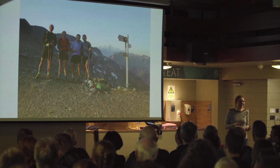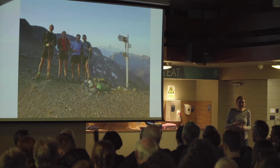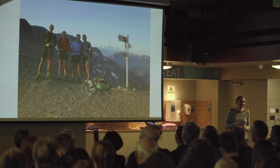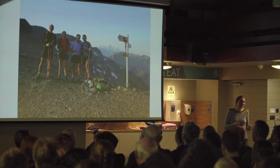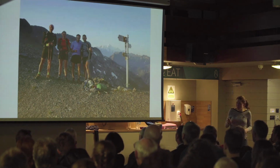This feeling of awe and the scale of it, all together with being there with other people that appreciate it as well. And obviously it was the last day of this challenge, and we knew that we'd finish that evening, so that added into it. So it was a very special day. It was a very special moment on the top of that col.